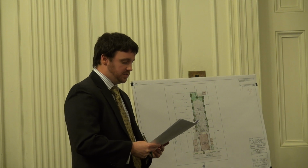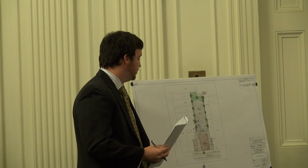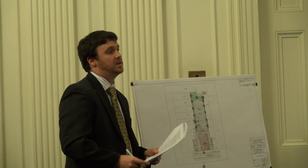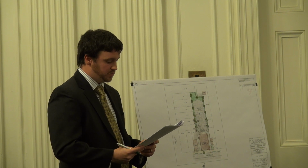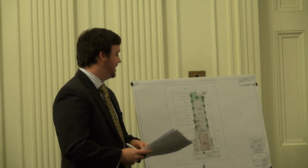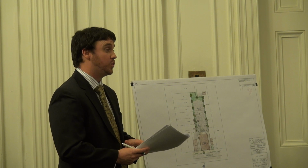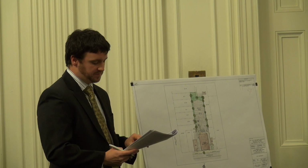The zoning ordinance calls for a max FAR of 0.35. Currently, as it stands today, it's 0.41, and we're asking to increase that to 0.82. For the height, as I said before, it stands at 28 feet approximately. We're proposing a height of 41 feet where 30 is permitted.